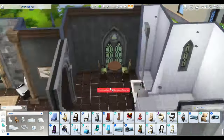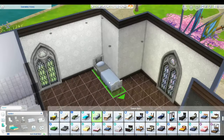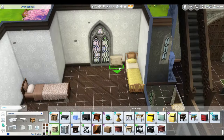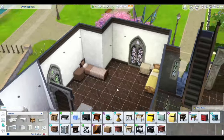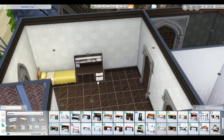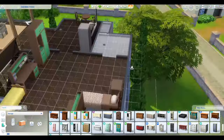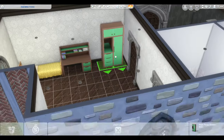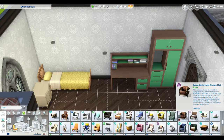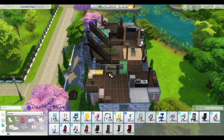And I try to keep it different with the colors, but still cohesive with the styles. And you can see we're just now in the bedroom part of the dorm, and I did try to go with a different furniture layout than the previous two. And so we are just going to be adding a desk and a dresser, and of course I had to make the dresser and desk be in a different spot just to help bring some variety into each of these dorms.